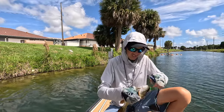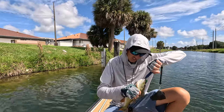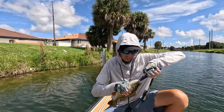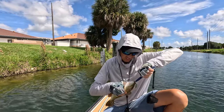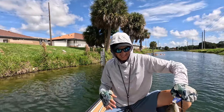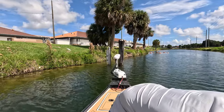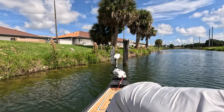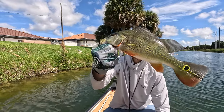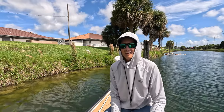Let's see. Oh yeah, gonna need new hooks after this guy. Okay. I was afraid to grab him if he was gonna fall. This guy is the most pale fish that I've seen today for a peacock. Anyway, I've seen a bunch of peacocks. They've all been super lit up. I'm just gonna chunk this guy back and try to get another one here.